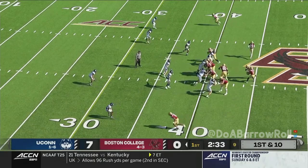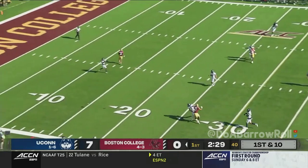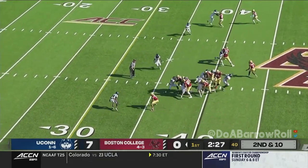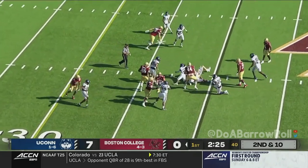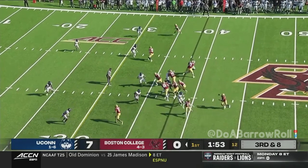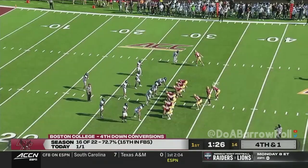Here's Tomlin in motion. Castellanos to throw on play action, wants to go downfield, instead checks underneath. Be on target. Alex Broom on the carry. Oof. 3rd and 8. Castellanos to Tomlin. Can he make a defender miss? He does. Does he? Big boys.